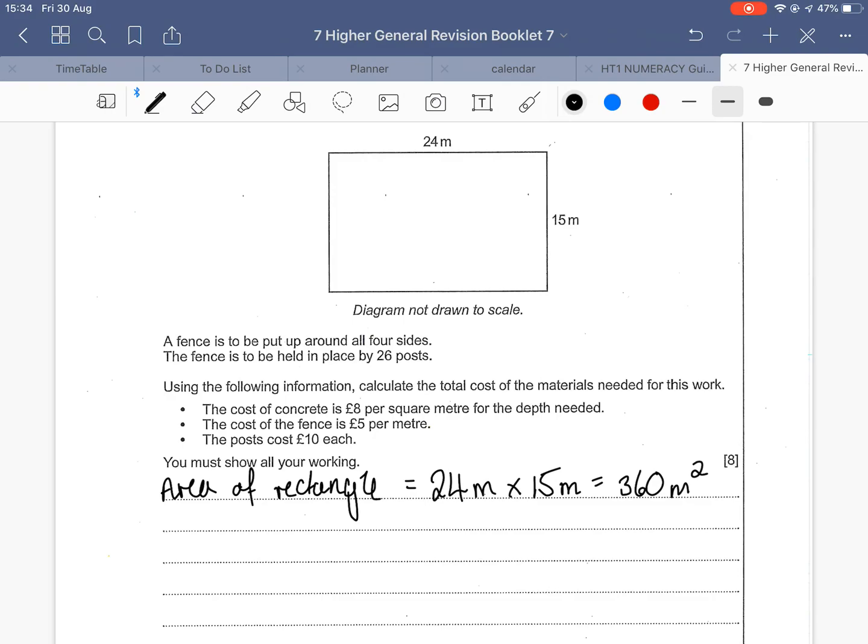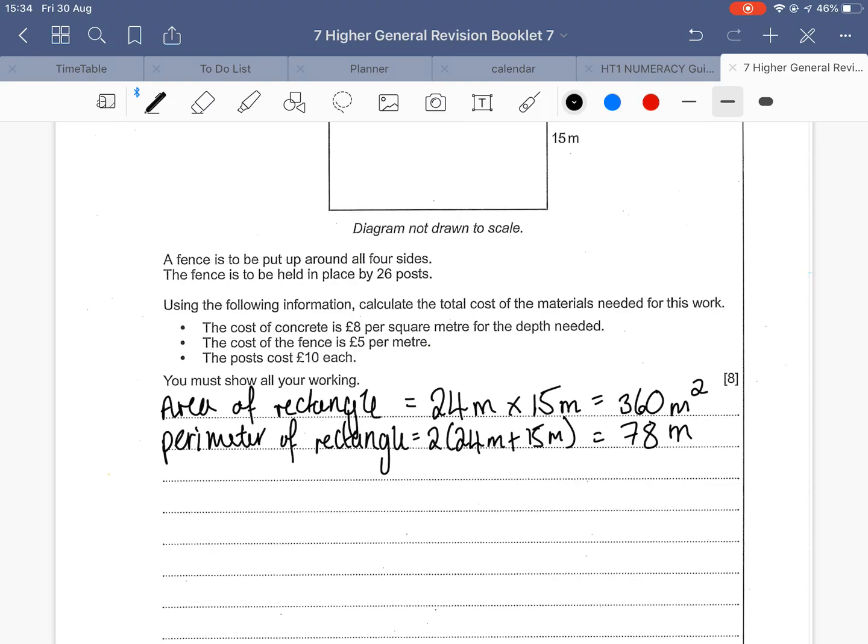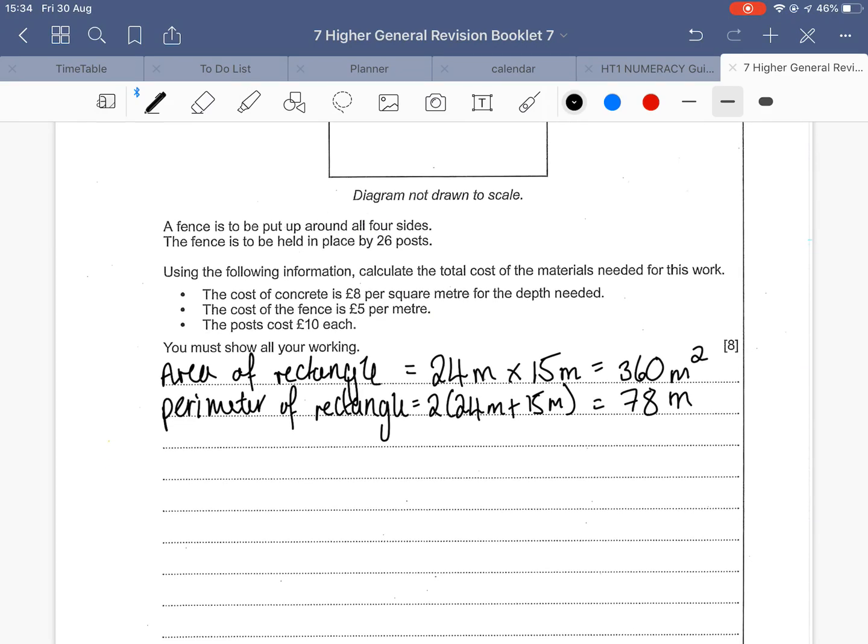So you're going to need the perimeter for that. So I'm just going to work out the perimeter as well. Perimeter of our rectangle, just need to add up all the sides. So we've got 2 lots of 24 metres and 15 metres, which is 78 metres. And so we use that information for the cost of concrete and fence.